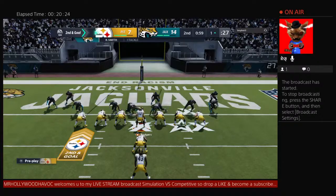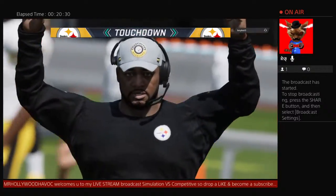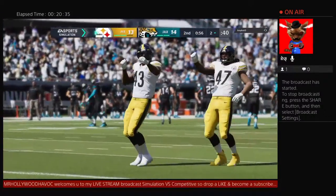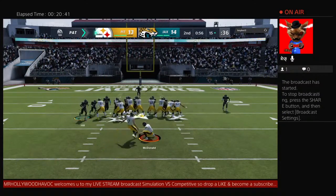Leads to 2nd and goal. They'll run for it with Bo Scarborough. And he's in. Touchdown, Pittsburgh. Touchdown, Pittsburgh. Bo Scarborough, his 1st touchdown on the year. And the Steelers are an extra point away from tying this thing up.